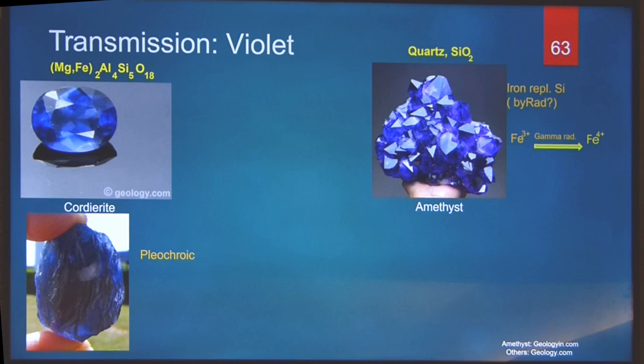And normally this wouldn't hang around, but the iron 4 is locked inside of a very nice bottle of quartz. So it hangs around. And it happens to coordinate with oxygen and give the kind of crystal field that takes up yellow wavelength photons. And that leaves you with purple color.